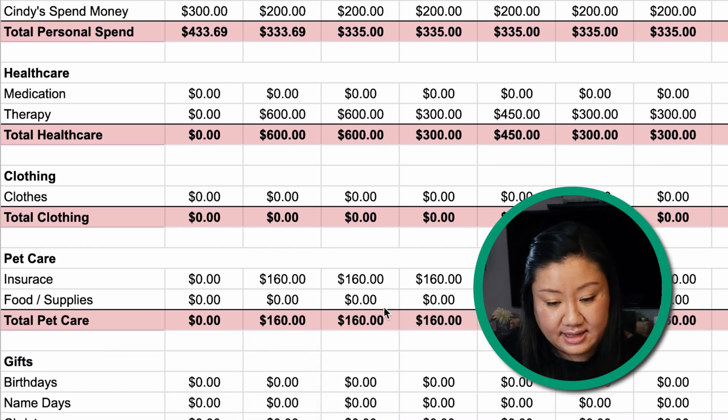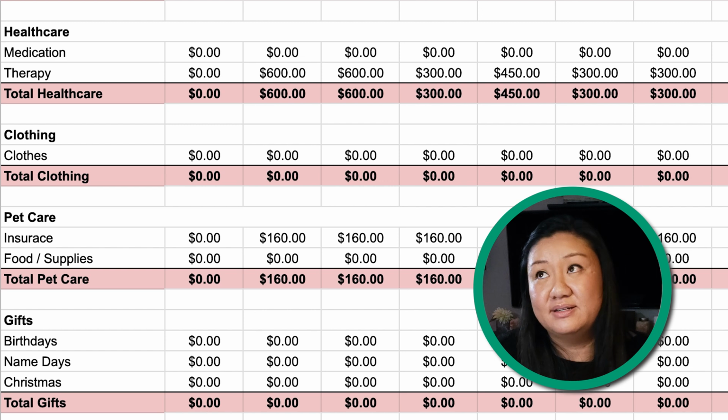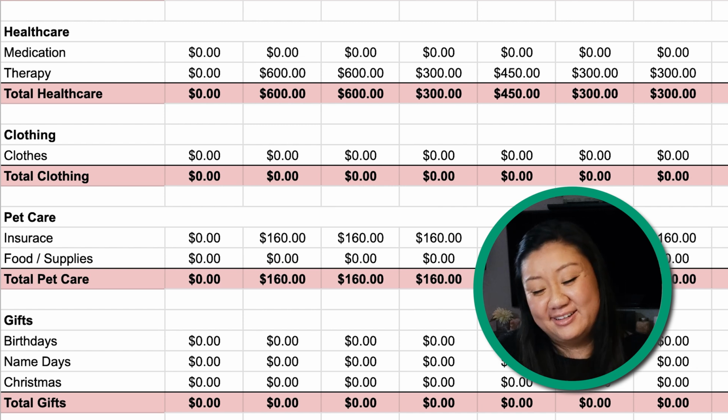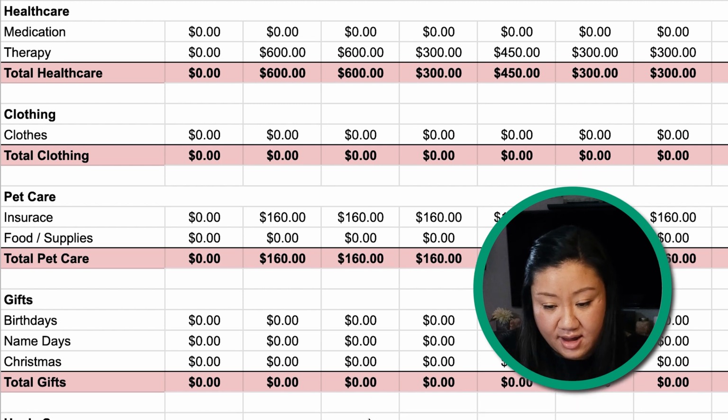Healthcare is the same. Clothing, we don't have anything budgeted for. We don't budget any money for haircuts because ever since the pandemic started, we just settled with cutting our own hair, and we figured we should continue doing that to save money anyways. And pet care is staying the same.